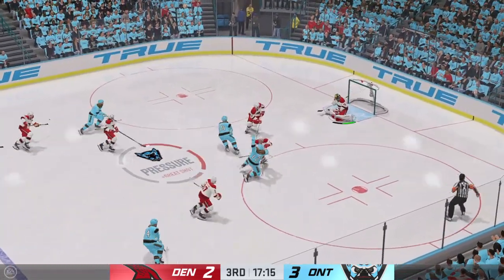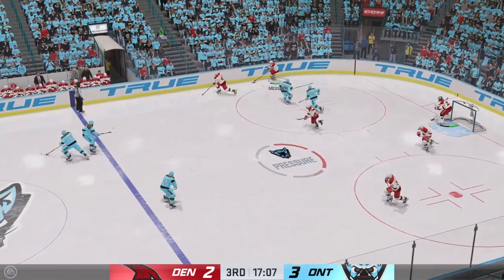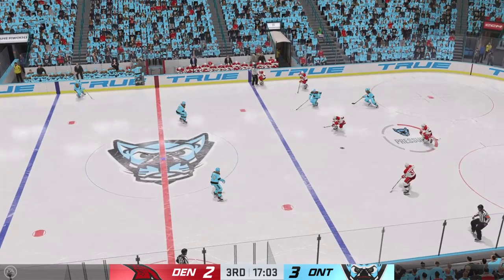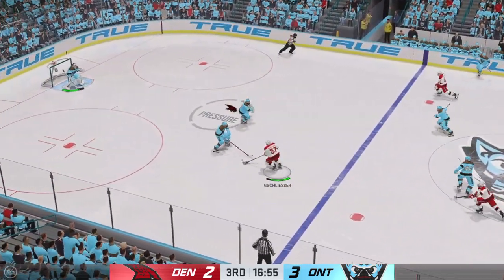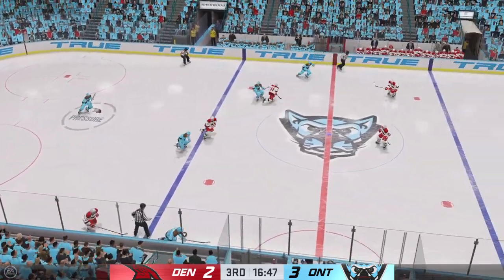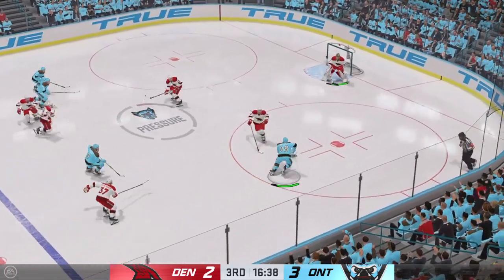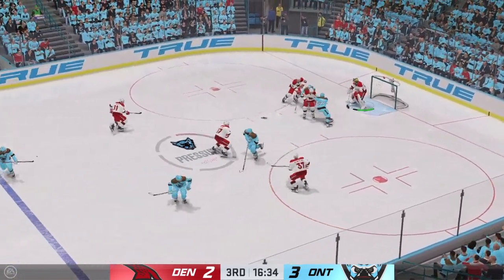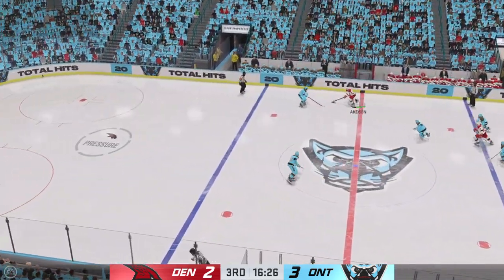Quick feed to Shaw. The Falcons move the puck in the defensive zone. Looking to set up offensively. Ontario's got the puck inside the defensive zone. Picking up momentum across the zone here on the right side. Puck picked up by Kessestuhl. Atkinson's got it now deep inside his own end.